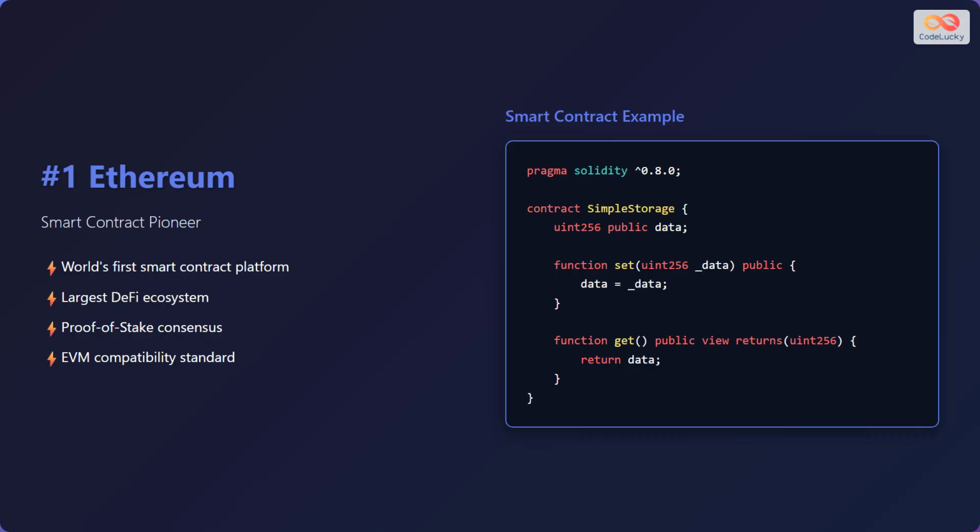Inside, we declare an unsigned 256-bit integer named data that is publicly accessible. The set function takes an unsigned 256-bit integer as input and sets the data variable to this value. The get function returns the value of data.